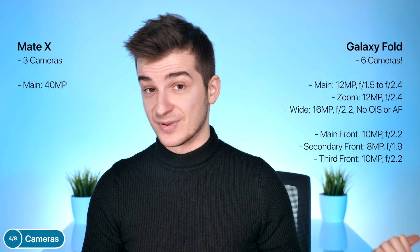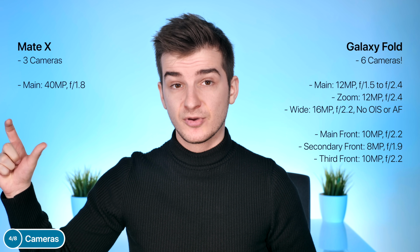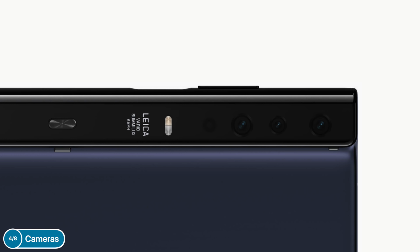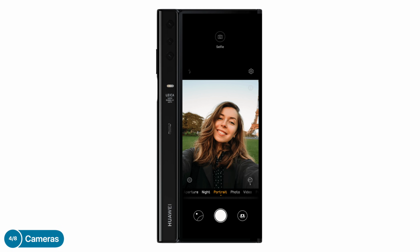In terms of the actual modules, we got the main camera, which is 40 megapixels, f1.8 aperture, and this has been co-engineered with Leica, the whole camera system. The zoom camera is 8 megapixels, f2.4 aperture, and then the wide-angle camera is 16 megapixels, f2.2. Interestingly enough, the same specs on the wide-angle camera as on the Galaxy Fold. And then we also have a 4th module, kind of. So this is a time-of-flight camera used for 3D depth mapping and AR. And what's cool about the Huawei Mate X is that you can actually use those cameras for selfies, which means that you can actually take a 40 megapixel selfie on this phone.